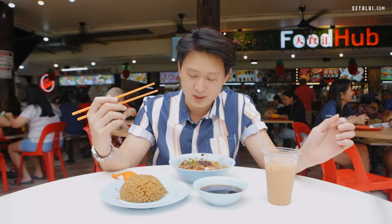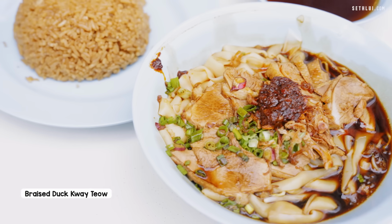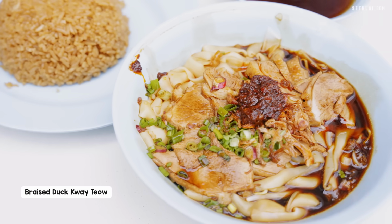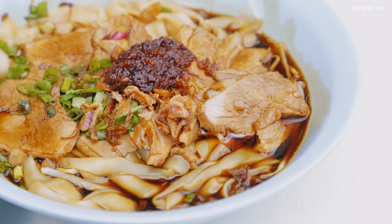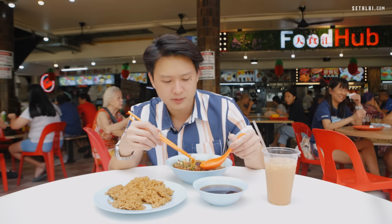Let's give this duck kway teow a try, shall we? It looks pretty hearty. This whole set was $5, including the rice. 7 pieces of duck. Kway teow looks nice and silky. We have some kind of thick gravy going on right here.